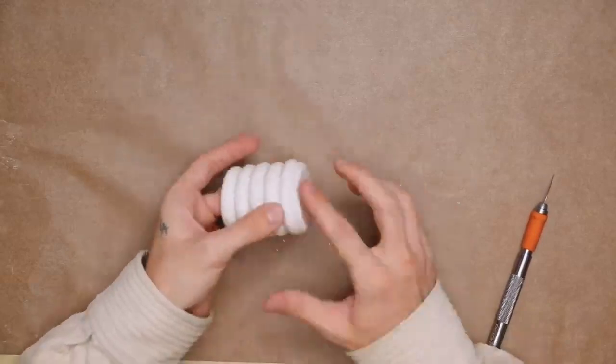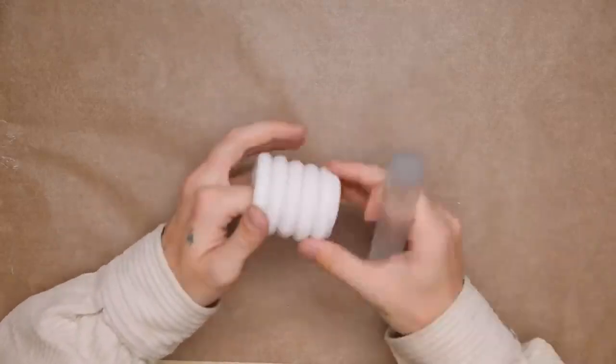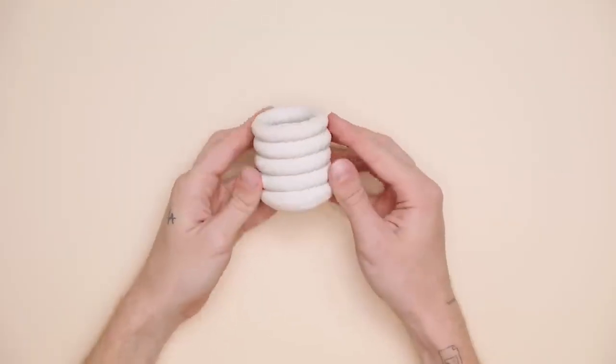And once you're done with this, which takes a couple of minutes, feel free to kind of roll it on your desktop, use an acrylic roller like I am to kind of just mend it together, but overall you're just going to want that to have a more smooth finish on the bottom. Bake it for 30 minutes, and this is what you're going to have.